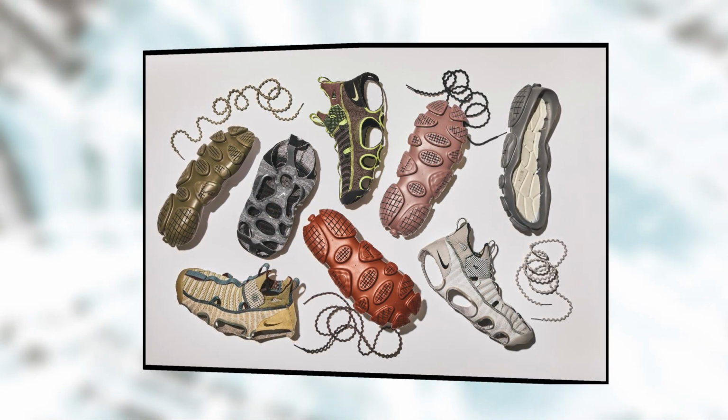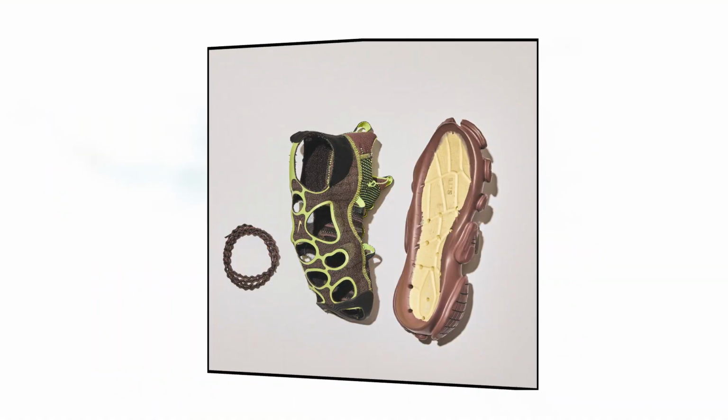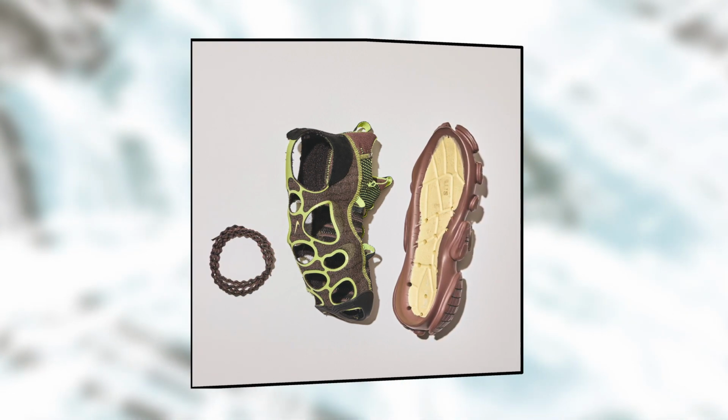Two useful benefits of this: well, you can switch the uppers to create some new and interesting colorways. At the moment there's only two, so you can mix and match, but hey, maybe there'll be more. And crucially, it makes the shoe easier to recycle because you can pull those different bits apart and then reuse them in different ways. One of the many different ways Nike is experimenting with different angles on sustainability.